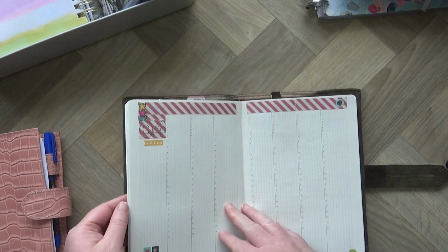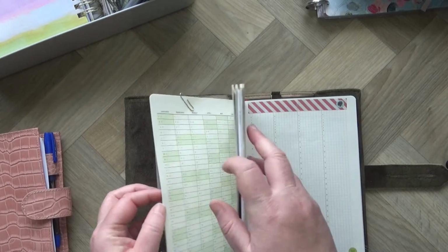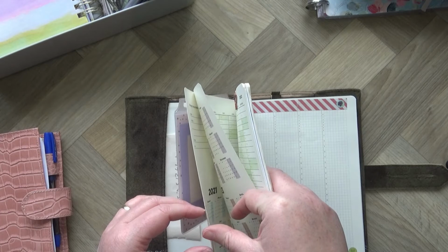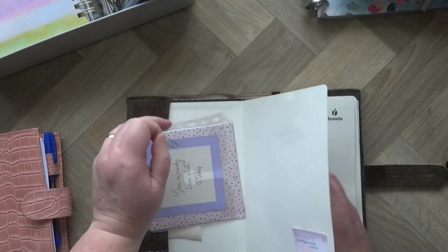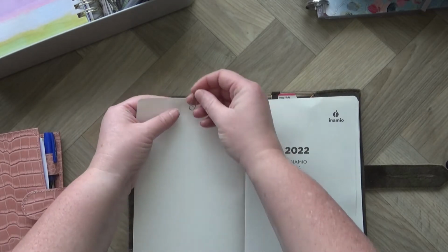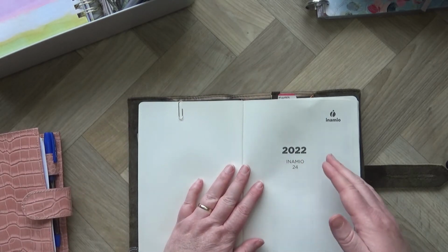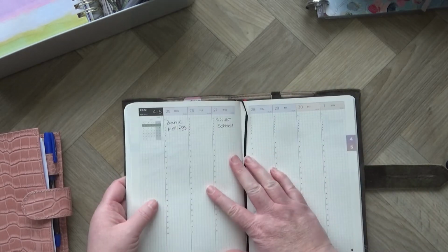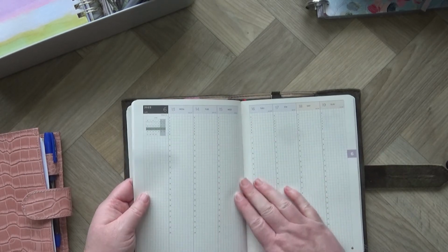And then this one is my... where's the page one? There it is. This is the Hobonichi-style planner from Amazon. So it's not a Hobonichi month, week, day, but it's got the weeks like a Hobonichi would be. Thicker paper. It's absolutely thicker paper.